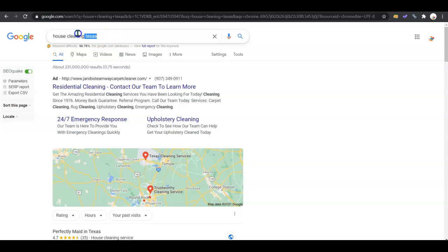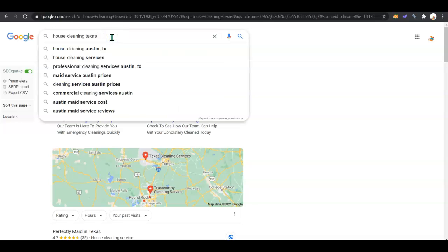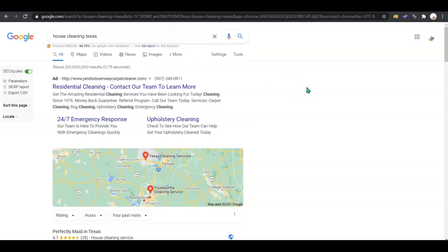I used the keyword house cleaning Texas. This is a keyword because anything being entered into Google search is considered a keyword. You need to be thinking like your customers and the types of words that they would be using when they go onto Google to try and find you guys. And those are the words we want to have on our website. Okay. So once I do house cleaning Texas, you go down here.